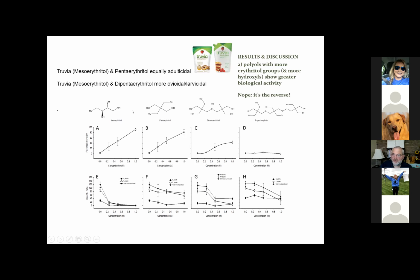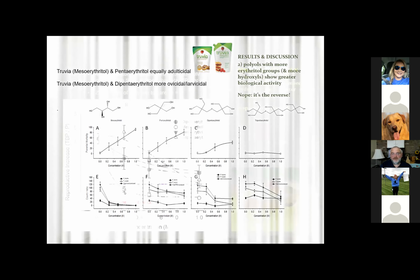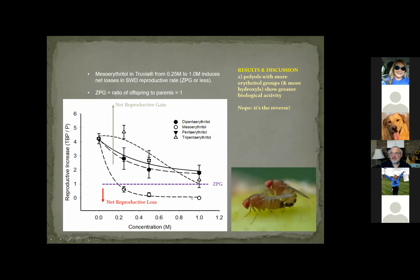Now, how does it control SWD? Well, what we found is that it reduces the reproductive rate of the flies. It kills the SWD, but it also reduces the reproductive rate, the number being produced and the number of babies being laid. So there's something going on here. And so we did some molecular analysis work, and we found that we may know what the mode of action is. We still have to do some more work.